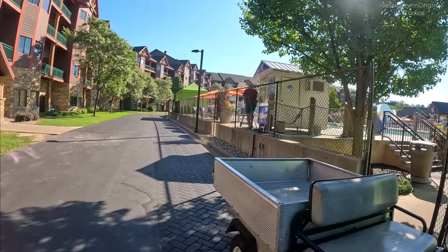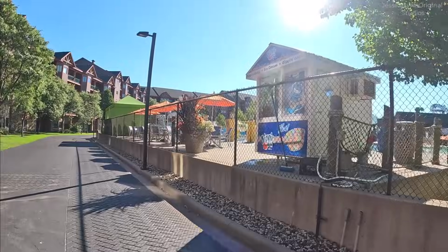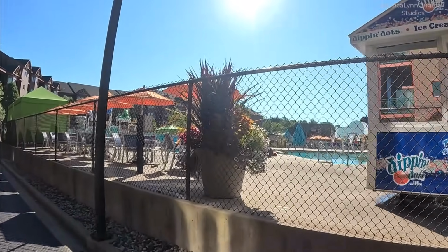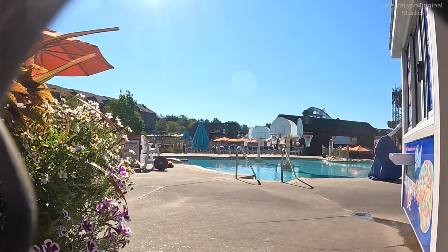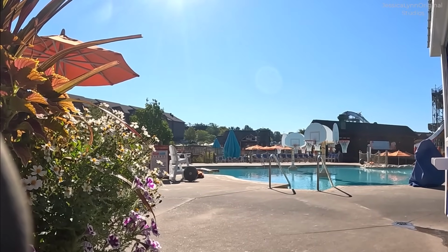A lot of people think that just because they're staying at the condo, they can only go to this one. Not true. They also have shuttles, and during the summer, they actually have golf carts that cruise around in the condo area specifically to get you from one area to another. Now, let's talk about this Lost Canyon area.